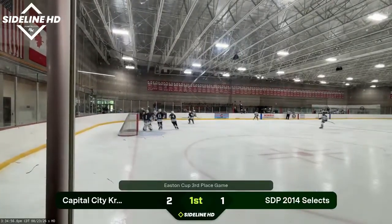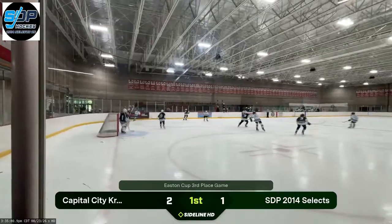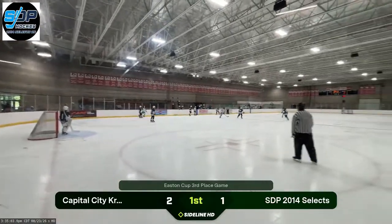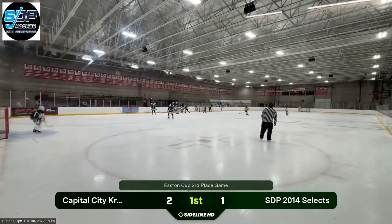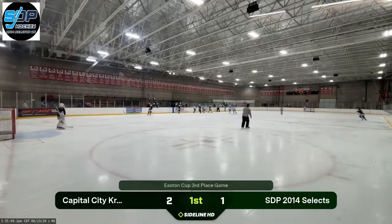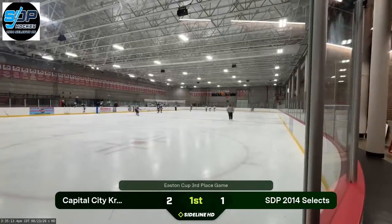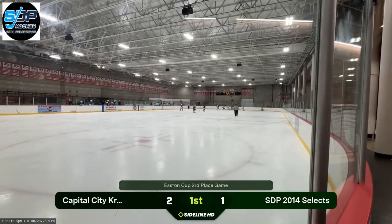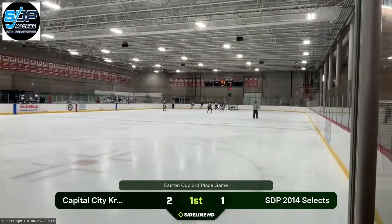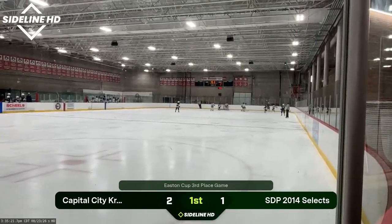Johnson in on the forecheck. He's being summoned to the bench by the coaches so they can get Jackal on. Kraken driving, coming around behind the SDP goal. Wraparound attempt. 17 seconds to go in the period.